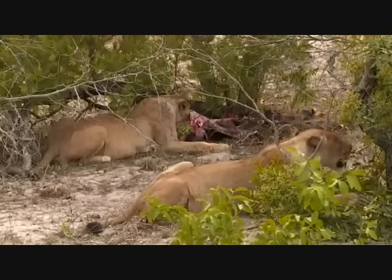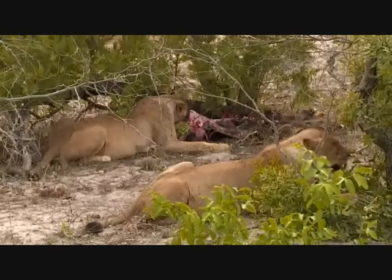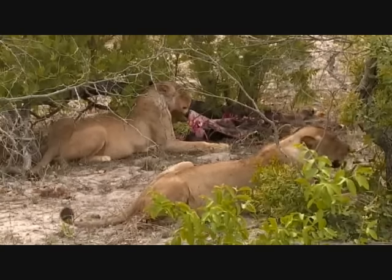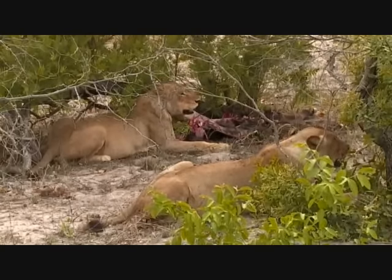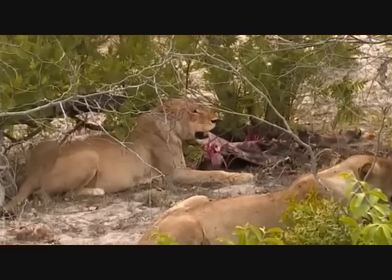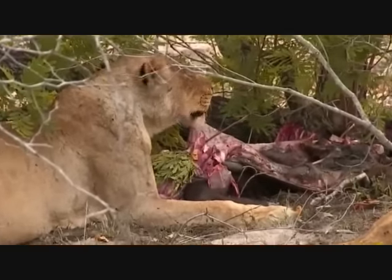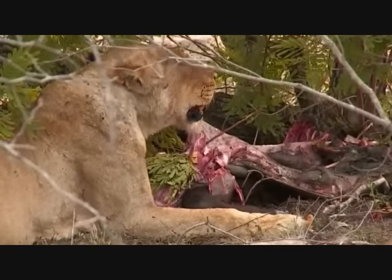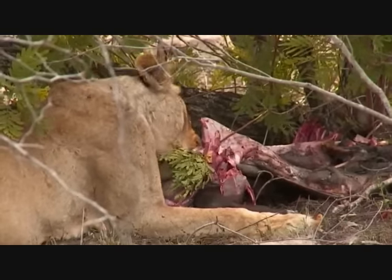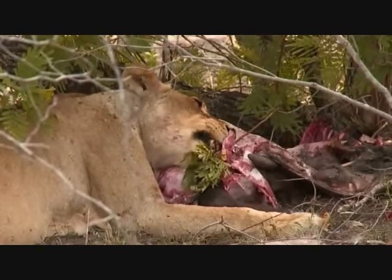Then the female at the back has acquired a, what would you call it? Not a dressing, but a something garnish. Thank you, Brian. A garnish of weeping wattle to add to her meal of buffalo. That's exactly the word I was looking for. There you go. Some of us might put a little bit of rocket or something on our meal. She's garnished hers with weeping wattle. I'm not sure what that adds to the taste, but obviously doesn't seem to bother her.